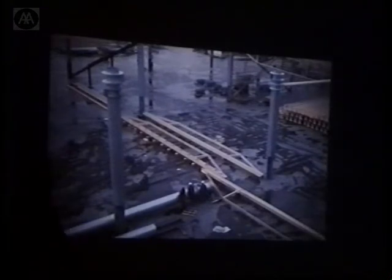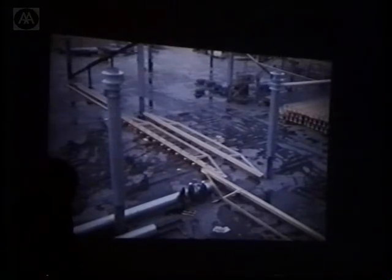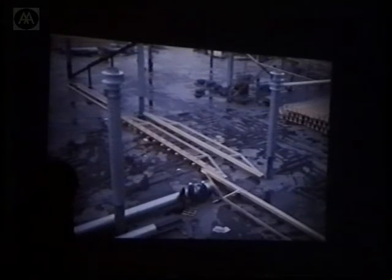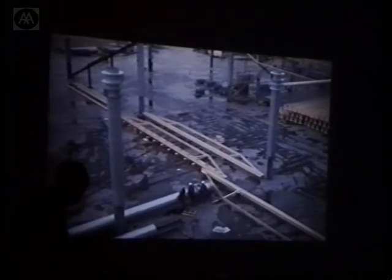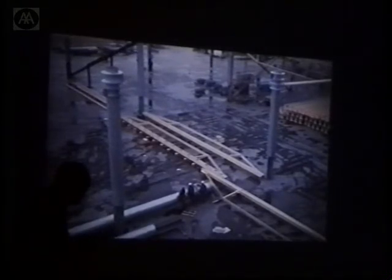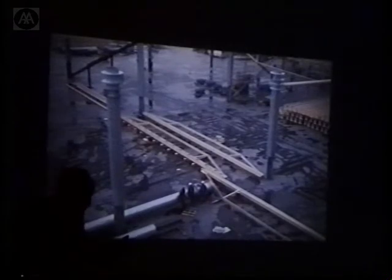So, from rural Northumberland to industrial France, this is Lille, and this is the Grand Palais, a very large entertainment, exhibition, cinema complex just outside Lille. Huge in its size, as you can see. It's a small area. Now the object here is to create a large span roof which spans in two directions.